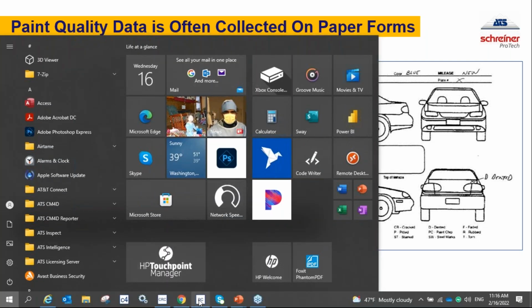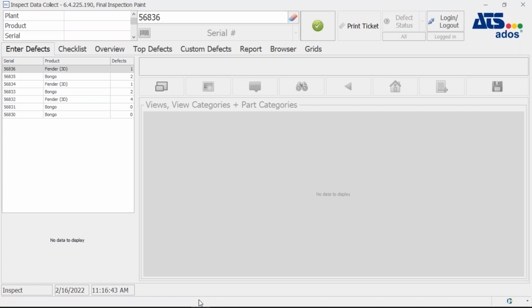So there should be a better way to do this because, well, if you're going to serialize your parts with labels and RFID tags, you can't interface those to a piece of paper. There's also, of course, a time lag whenever you're using paper because in order to get actionable reporting, you have to take those sheets of paper and key it into something else.